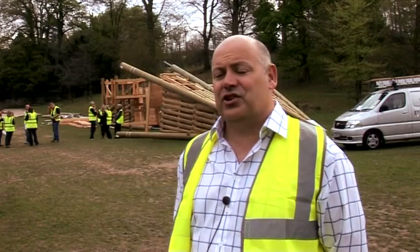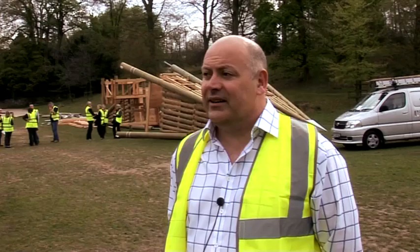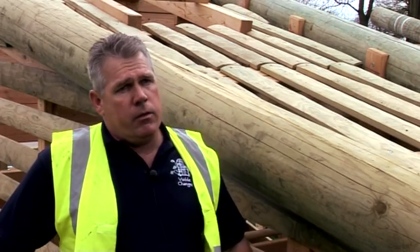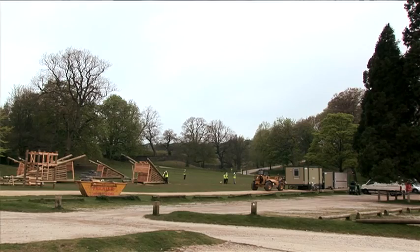It's the first time that Timberplay have used a helicopter as part of our installations. We've had some pretty tricky ones before, but this is the trickiest to date. It's going to be pretty exciting. Yeah, well, the towers are normally done on areas like you can see here. They're normally done on flat ground.